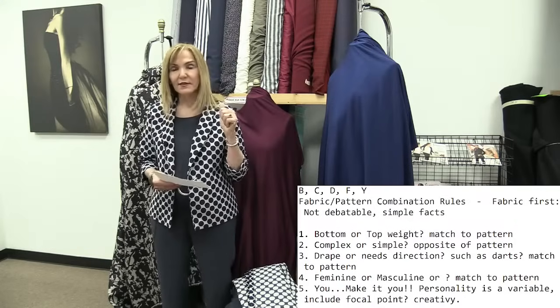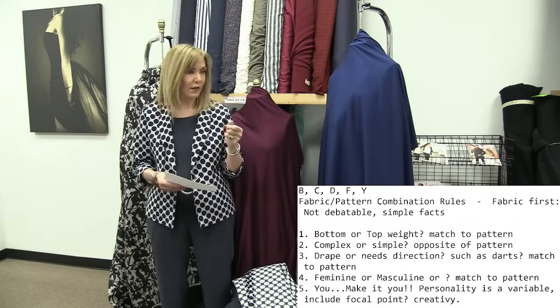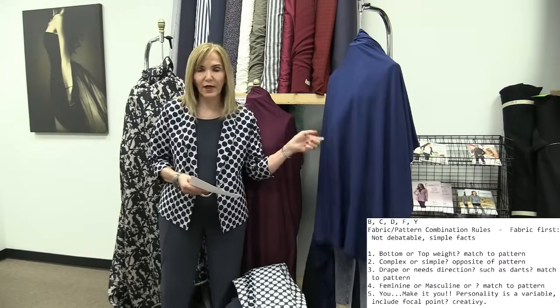Okay, so the first one, B. B is, is it a bottom or top weight? When you feel a fabric, could it be a blouse? Could it be a jacket? Is it bottom weight or a top weight?